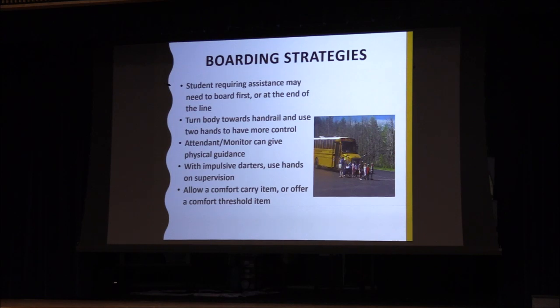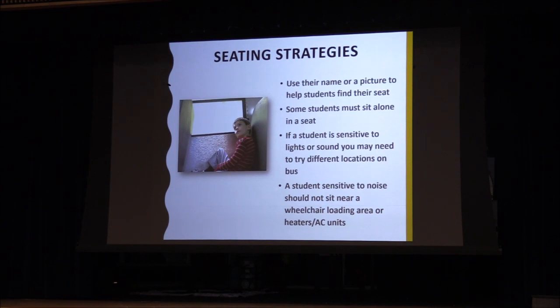And then allow a comfort carry item. That could be a stuffed animal or something that you could lure them on the bus with, or lure them off the bus if they're not willing to get on or off. Using a name or a picture above their seat. So if they can't read, by putting a picture up there, they'll know where their seat is. It reduces anxiety.